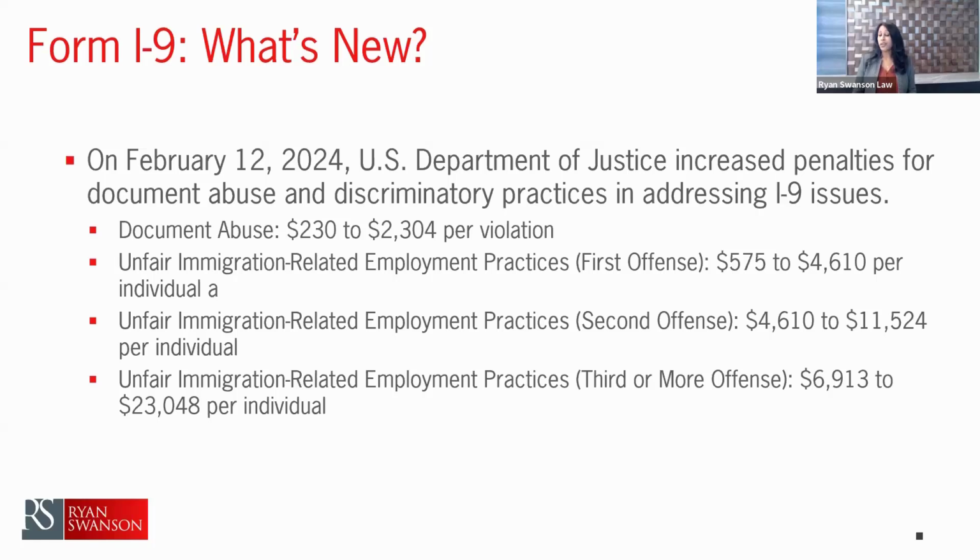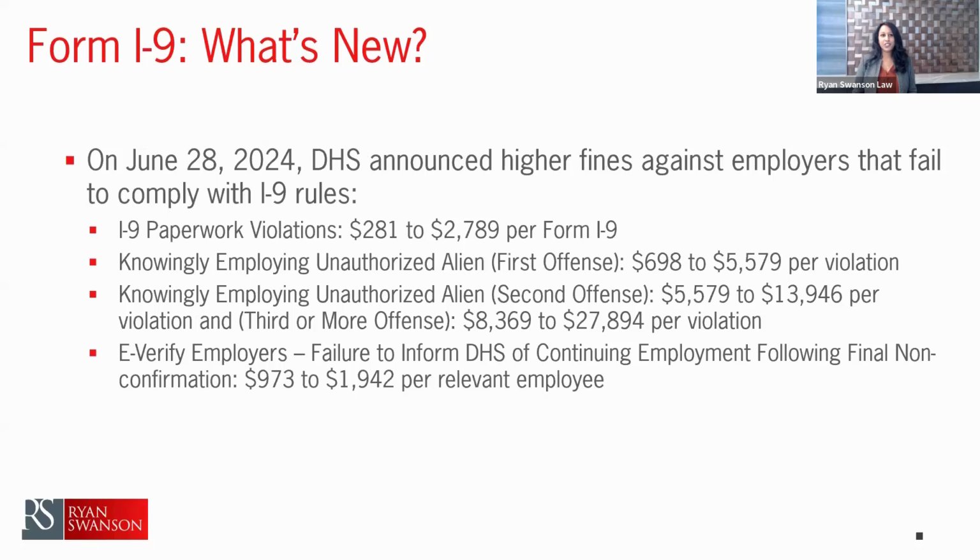Additionally, if you are using any sort of HR system that has an I-9 system built into it, don't take it at face value. Make sure that it is compliant and make sure that your HR professionals are trained and reviewing the documents carefully when they are being uploaded. So this is just another slide showing the increase in fines. This relates to paperwork violations. And then, of course, it is a violation to knowingly employ an individual who is not authorized to work in the US. So those were also increased this year.